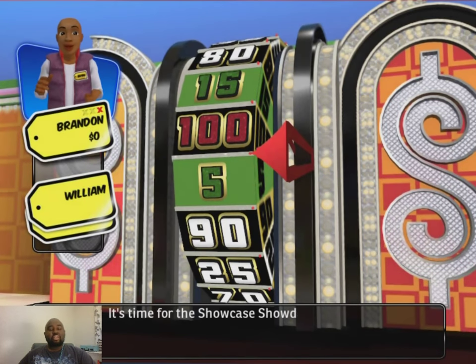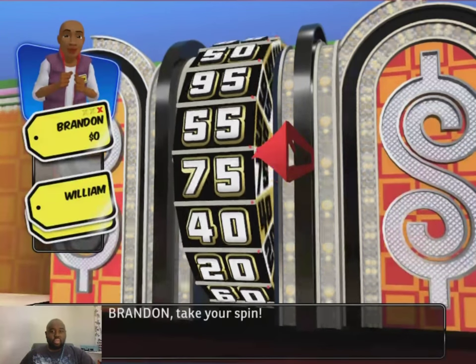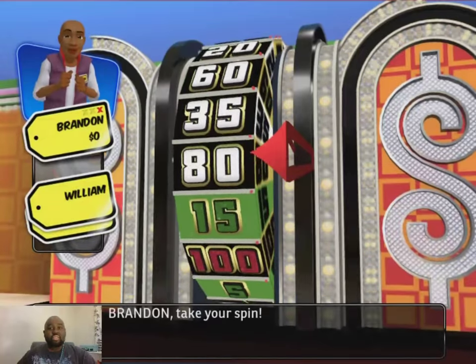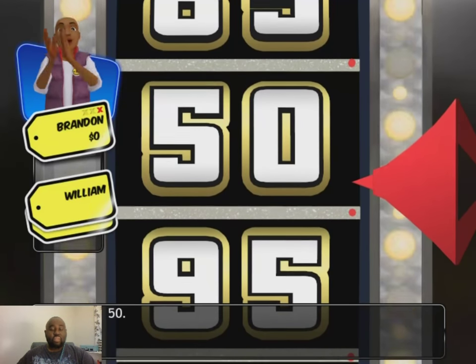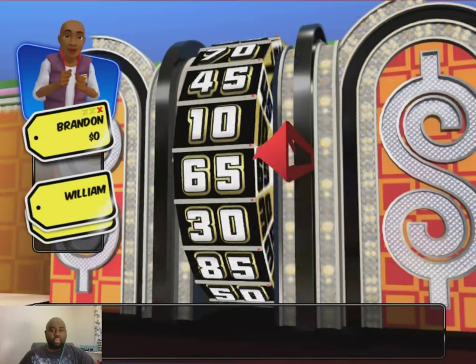We'll try our luck at the Showcase Showdown. Take your spin. Here we go. Of course, you got to get to $1 in the spinner combination. Two spins for $1,000, a chance for more money. And on my first spin, I've got myself 50. Would you like to spin again? Yeah, we'll spin again. Here we go. One more spin.